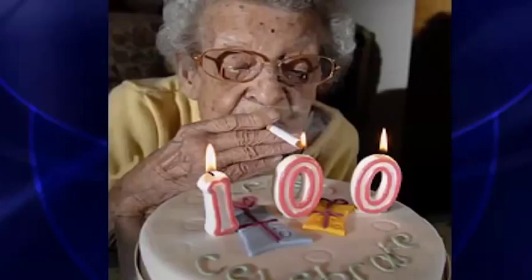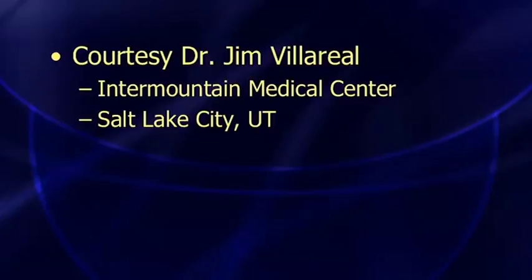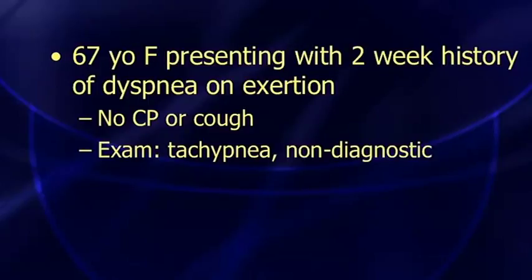Well, we're going to keep it short and sweet this week so that we can get on to eating our cake, right? And this is a nice quick case that was sent probably over a year ago by Dr. Jim Villarreal, who works in Salt Lake City, Utah. And he nailed the diagnosis, even though the EKG machine completely got it wrong here.